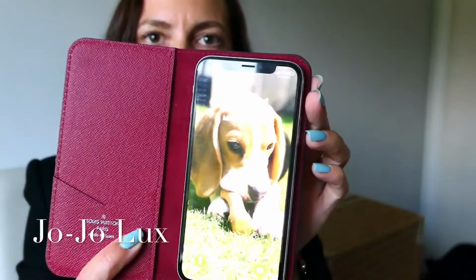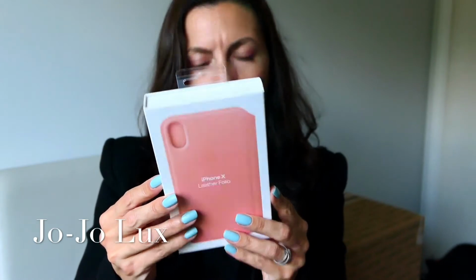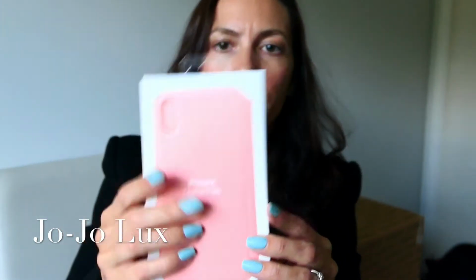Oh, puppy. My little terror. But again, when walking him, he jogged my hand and I dropped the whole thing. Anyway, so I want to make it a little bit more secure. And also with summer coming, I want to make it summery. So I ordered myself an Apple case, and this is the leather folio, and this is in the limited edition colour of pink sand, I believe. Oh, soft pink, sorry, soft pink.